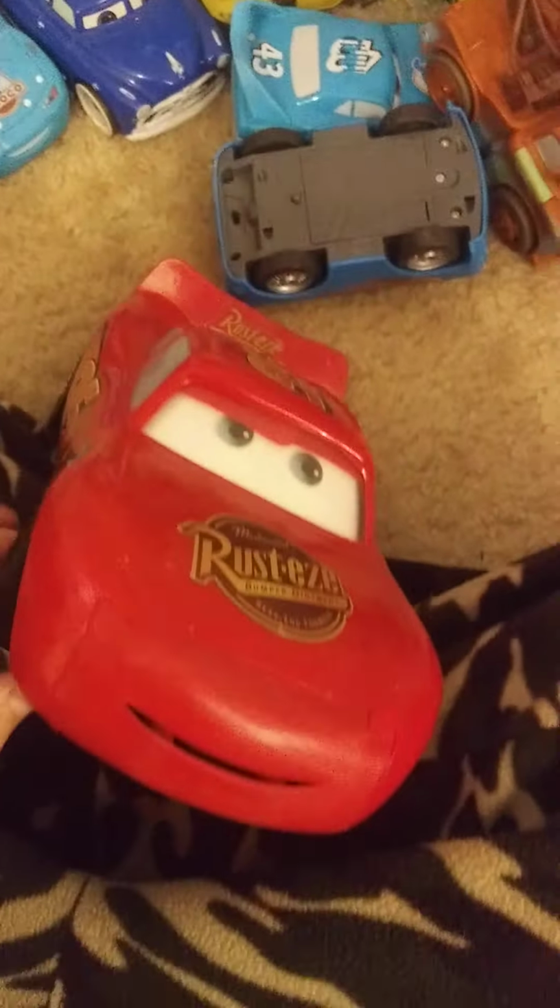Now this one, eyes can change. I really do like this one for a reason. His eyes change. Really, really cool. Really, really nice. So there you guys go. That is pretty much my cars collection.